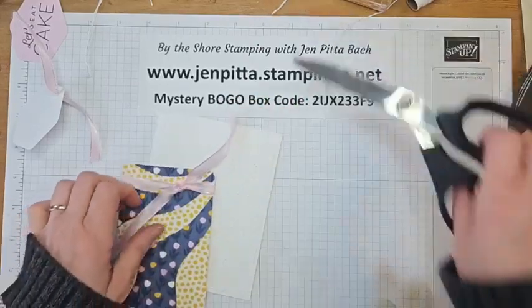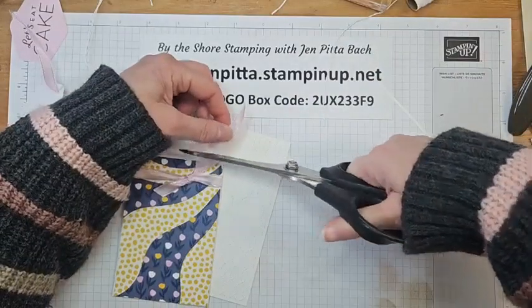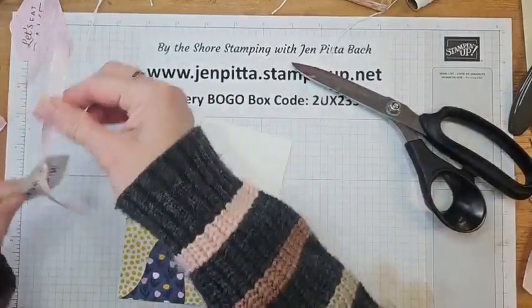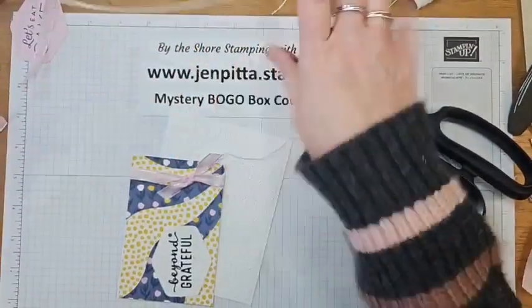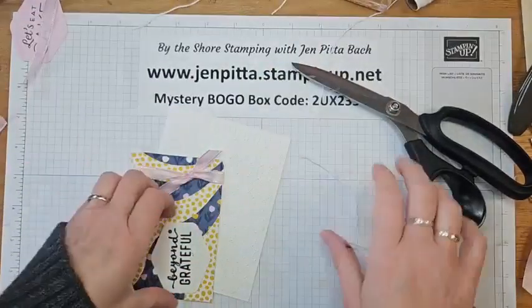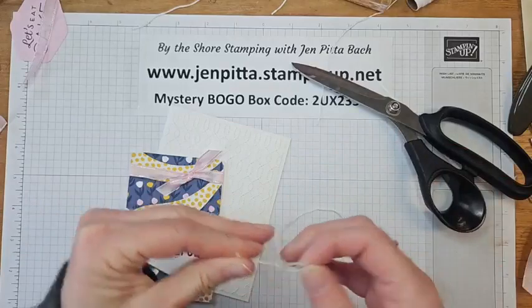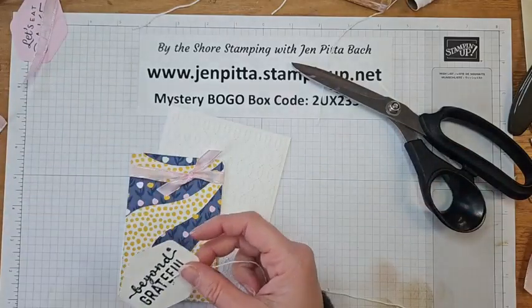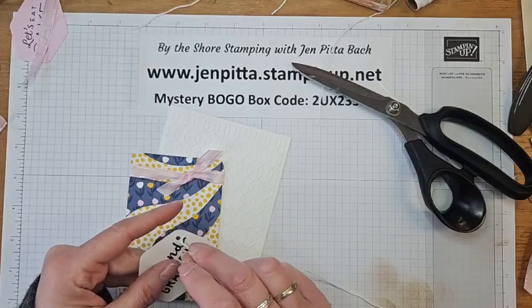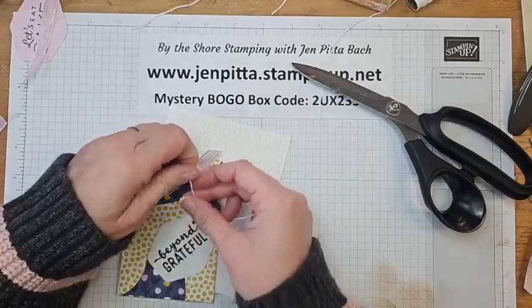Like that. I'm just going to do a little knot, which is not the best knot, but it's going to get covered anyway, so I'm not really worried about it. And then we're going to use the twine here to attach it. Oops, I smudged it. That's all right. I got stuff on my fingers, I think. My navy ink pad is a little inky.